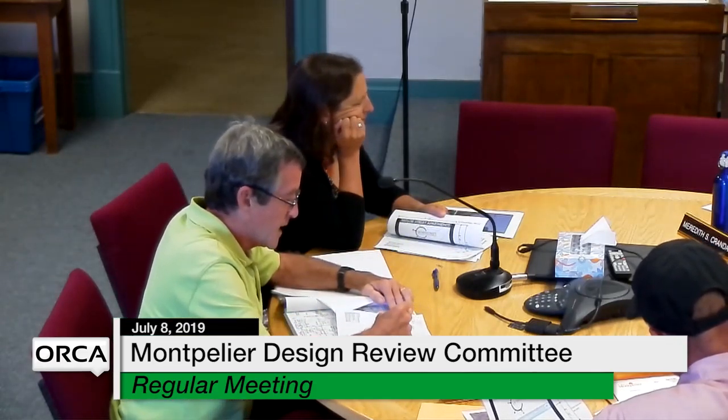So are you clear where the location is? Yes. Okay. And it's just one? Just one sign, yes. Double sign. Double sign. And that is one-way traffic into that driveway.